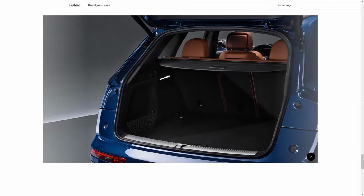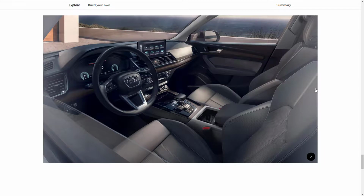Here's a nice shot of the Q5 trunk. Looks really nice back there. Love the chrome or accent piece that's right down here. Really nice. Another good shot of the interior, different interior color. And I think that is our last slide.